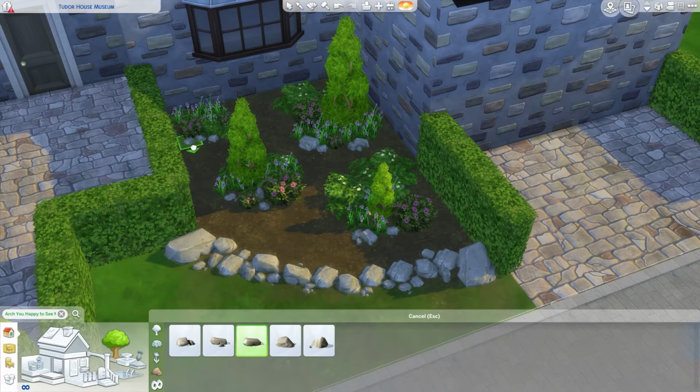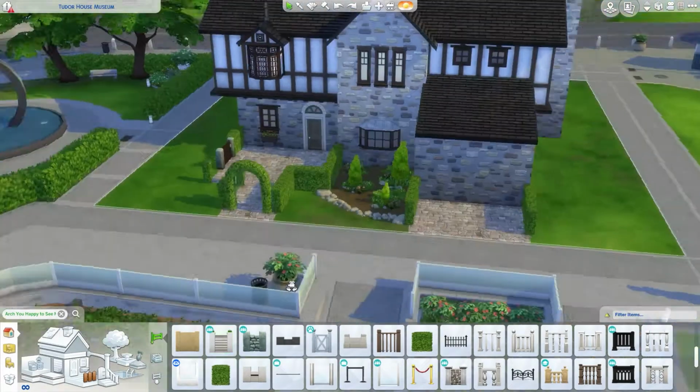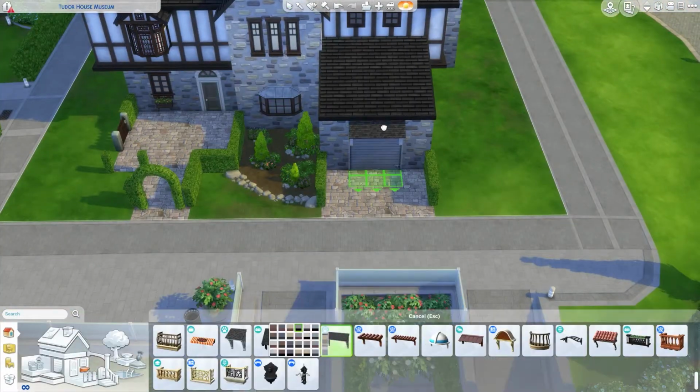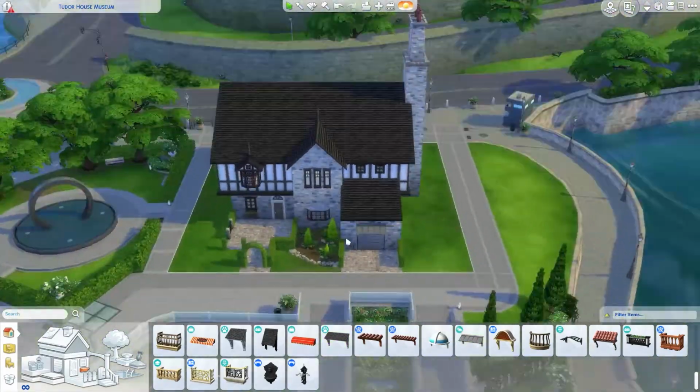I find that in real life, there's normally something happening in garden corners. That sounds kind of weird, but I hope it makes sense. Whether it be long grass or flowers, there's just always something happening in the corner.